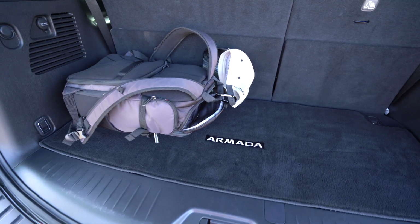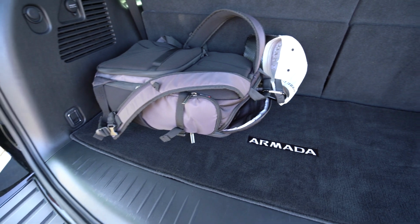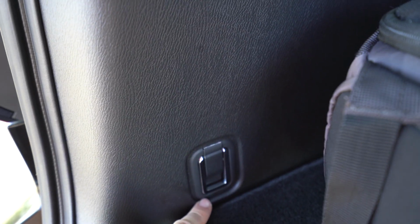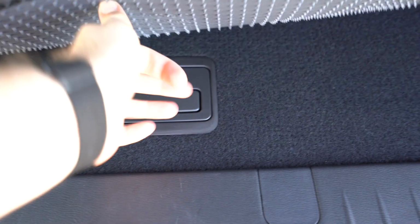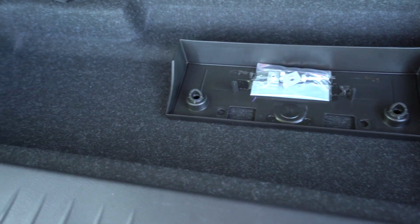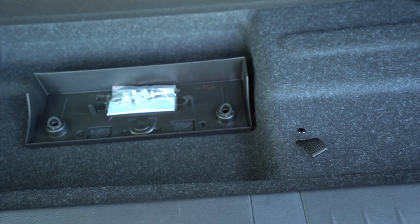But back here, this is enough for some carry-on suitcases to be able to fit, at least a couple. There's a standard size backpack. Each side gets a little tie down right there, a metal tie down here. There is a 12-volt power outlet back there. And then under here is a little bit of storage. It's very shallow, but you can fit a couple things, maybe jumper cables back there. And if you lift that up, then you get your jack kit.